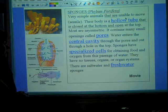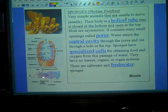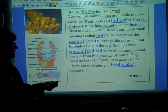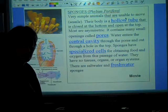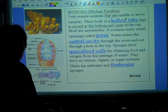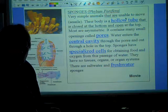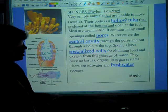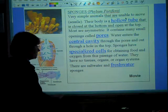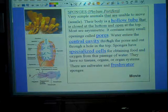Sponges have specialized cells for obtaining food, and that's what I was talking about here. These are sometimes called collar cells. They get their food from passing water, so sometimes they're called filter feeders. That's how they get their food: they filter the food particles out of the water, and they also get their oxygen from the water. Because remember, water is H2O, hydrogen and oxygen. There are saltwater sponges, and there are sponges that live in fresh water. So you can see them in two different locations.